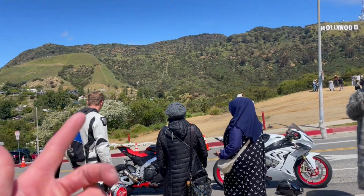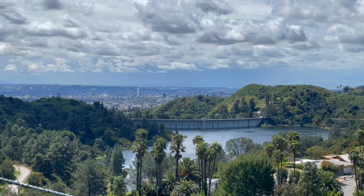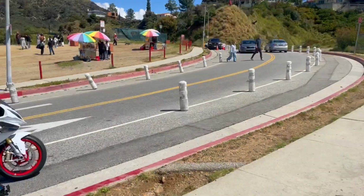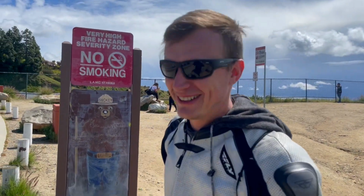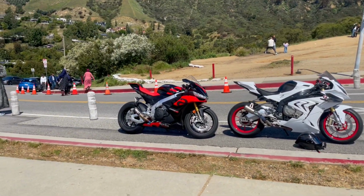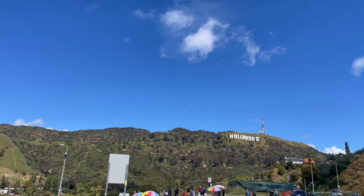As you can see, man, everybody's enjoying the bikes. Check out this view. What you think, man? We gave them the option to pick the S1000R or the Aprilia. The Aprilia went down, man. They couldn't resist the S1000R, but I mean, come on, the RSV4, absolutely beautiful as well.